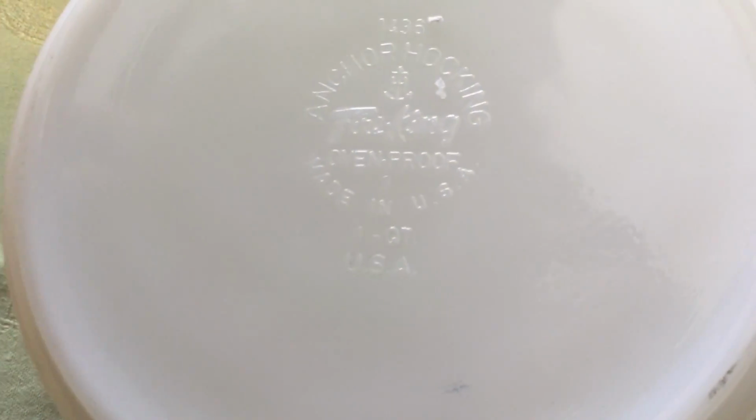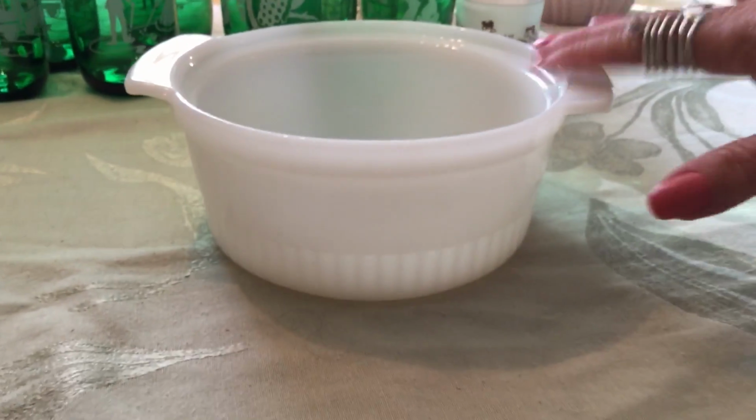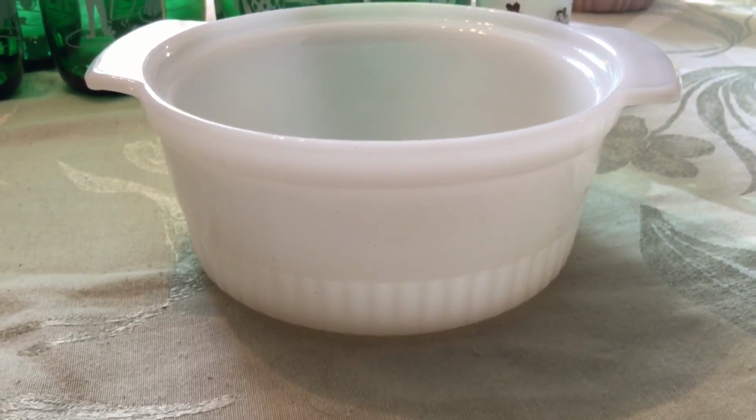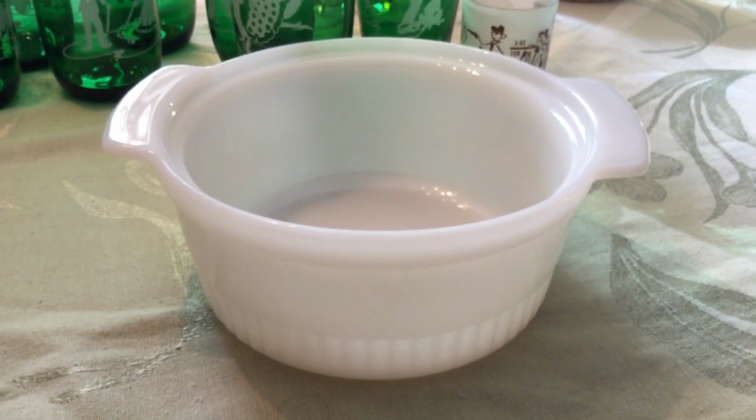And any haul of mine would not be complete without some Fire King milk glass. And I love this bowl. It's in great condition, though it is missing the top. It's a hospitality pattern, and they made it back in 1976.